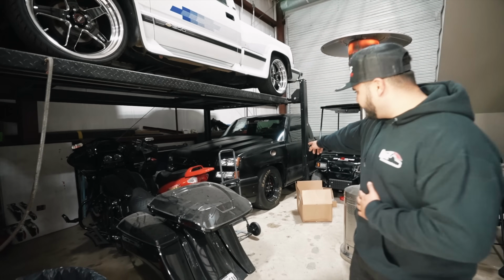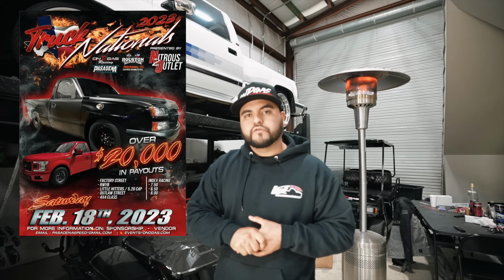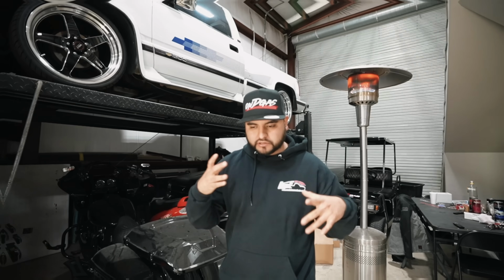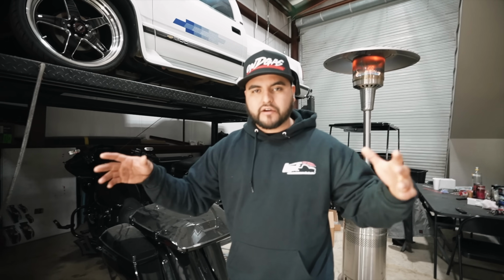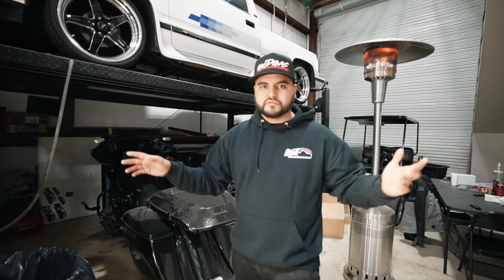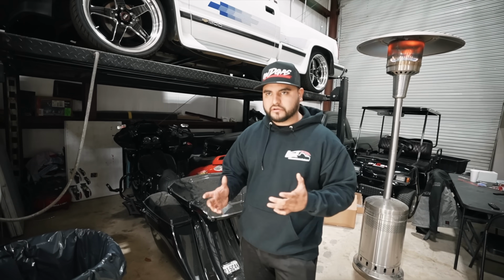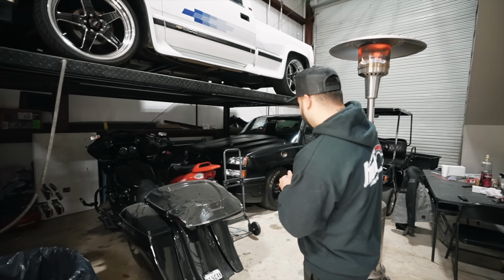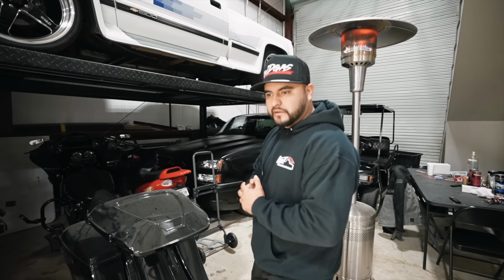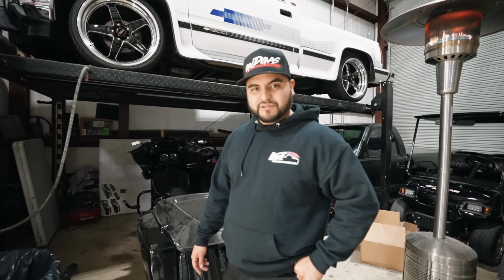We got Gangbang over here, which will be at Truck National. It's gonna be a pretty good event. We moved it to February 18 due to weather conditions. It's better that we move it, not just for us, but because we're already halfway racing and then the rain comes and we stop the event. That's no fun. We want to see a full event. We want to have some good weather in our favor. So that's one of the reasons we moved it. But here's Gangbang. We just gotta test a little bit more and should be ready. But we're gonna get to it because we got a little bit of work to do.